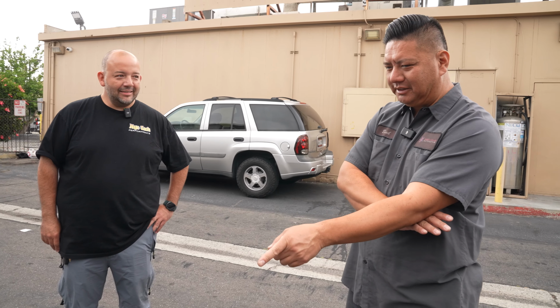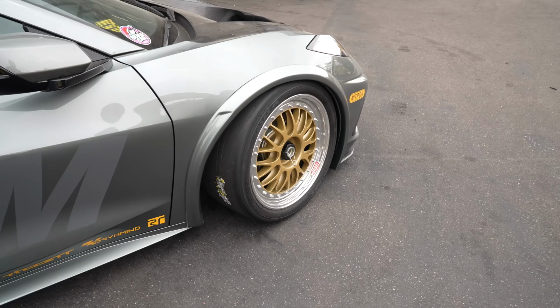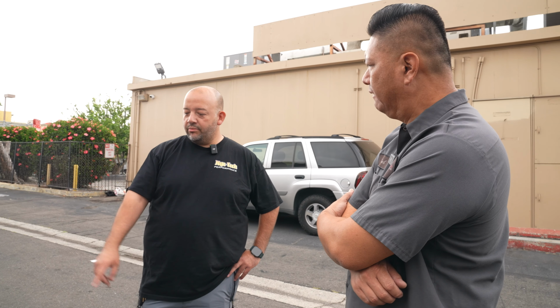So tell us about the center lock. This is a very interesting setup right here. Yeah, Jason Mendieta helped me out. I had actually gotten these center lock wheels on eBay like four or five years ago. This is from eBay? The E88s. Okay, not the BBS. It's a hub adapter. Okay, gotcha. Yeah, it's a hub adapter, and Jason helped me out with that.